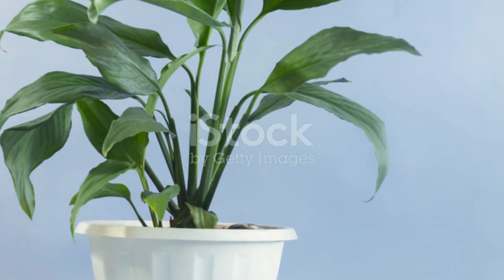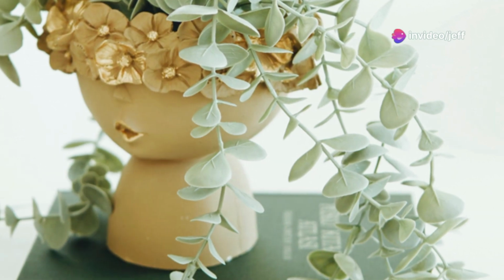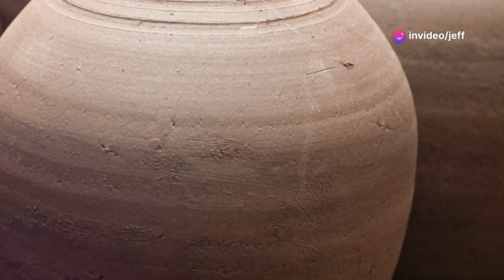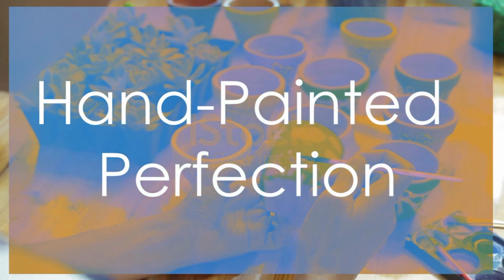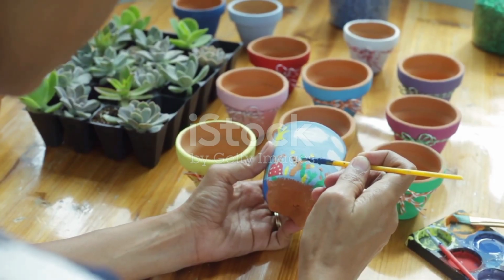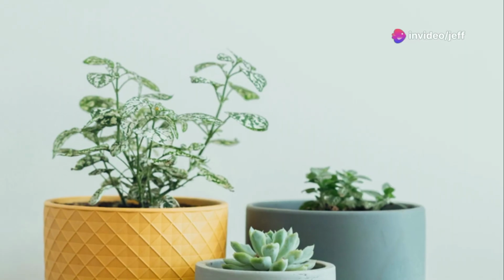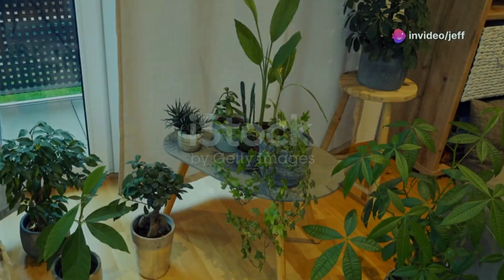Imagine this, a cascade of lush green leaves spilling gracefully from this stunning ceramic pot. The smooth, cool touch of the ceramic brings a sense of tranquility and sophistication. Each brushstroke on this unique hand-painted pot tells a story. The vibrant colors and intricate designs add a touch of personality and artistry to your indoor space.